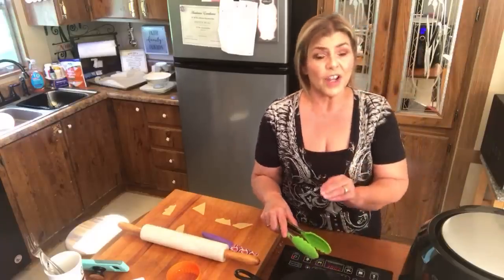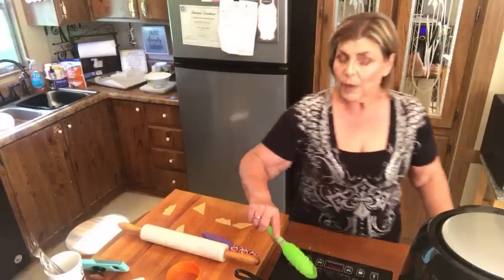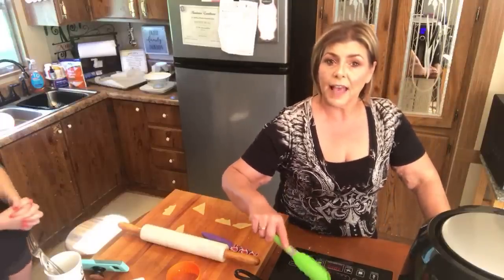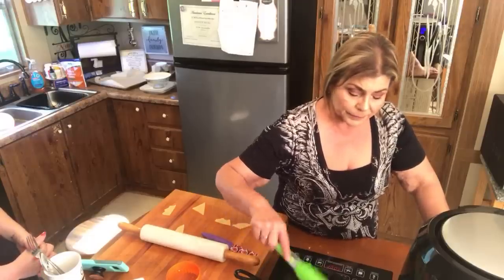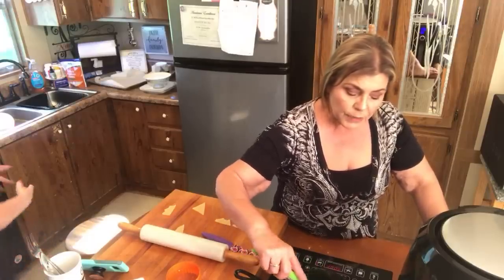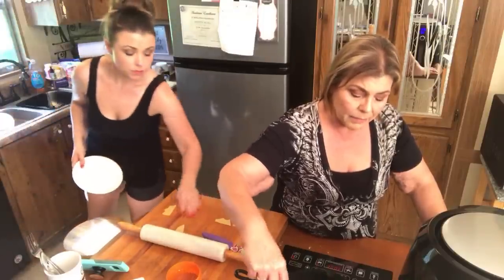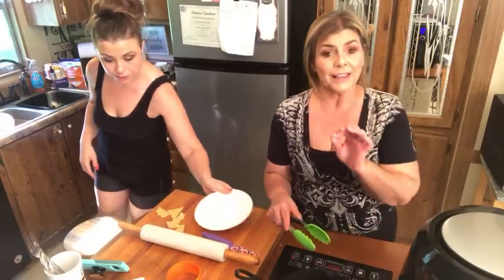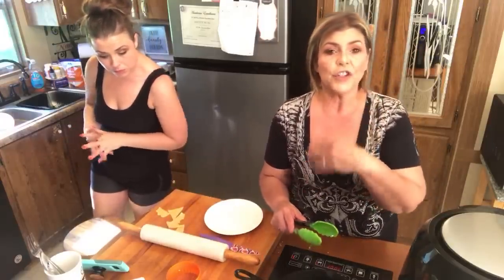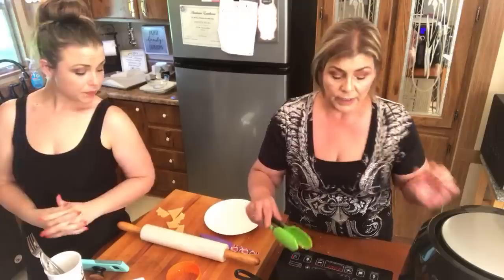Now I've tried to do taquitos, raw taquitos, and it wasn't so great. It was just too heavy, stuck to the pan, the cheese melted, it broke apart. But if you make some tortillas with this and you just partially bake them, then they're solid enough that you can roll them up. We made taquitos. They were fantastic for dipping in guacamole and munching.